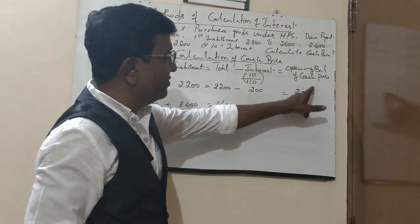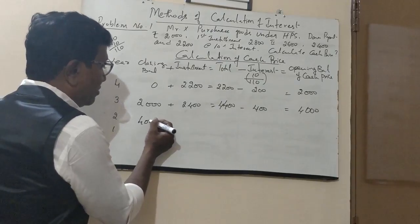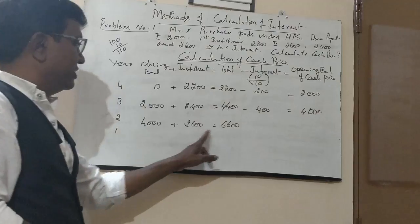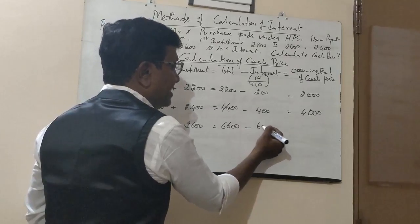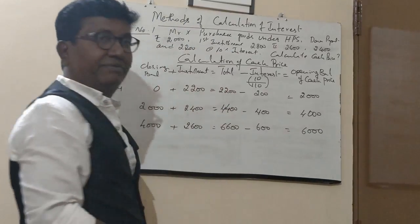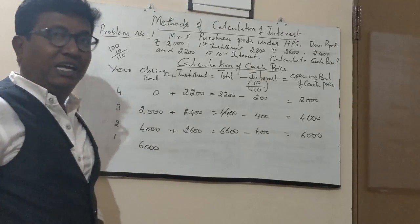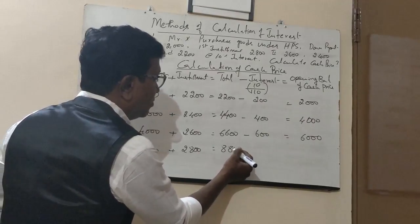The opening balance of cash price in the third year came from the second year's closing balance of 4000 and the third year installment 2600. This becomes 6600. 4000 plus 2600 becomes 6600. Into 10 divided by 110, I'll get 600 rupees. Now, the cash price in the second year will be 6000 rupees. The opening balance of the second year came from the closing balance of the first year, and the installment of the first year is 2800. This becomes 8800.